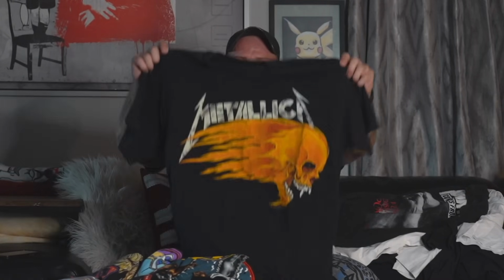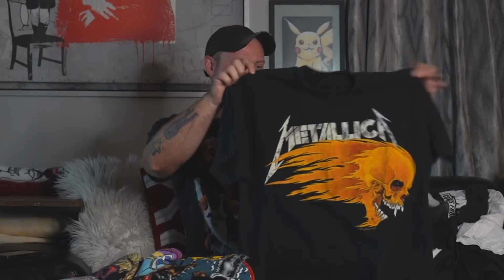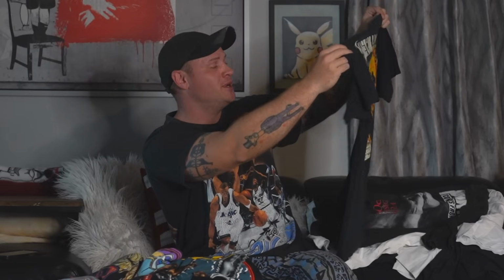Ooh. Did you guys see that? I gotta show that one. Metallica. Oh my goodness. This is the 1994 with the good back. I know this shirt has different back hits, but this is my favorite back on this shirt. Crazy pus head graphics. That is a great piece. Again, Metallica's touring in 2025, so this might be one that I stash away until next year.